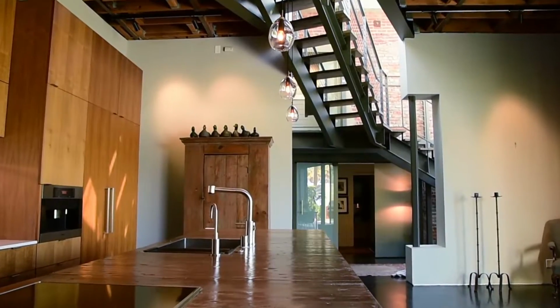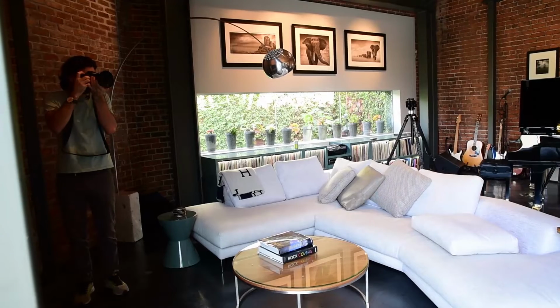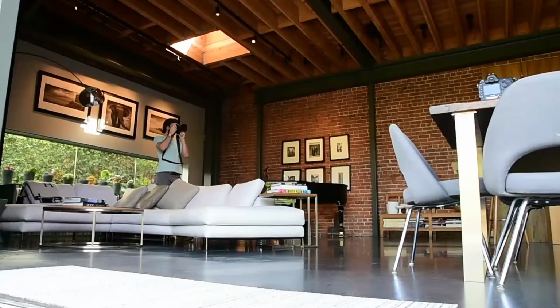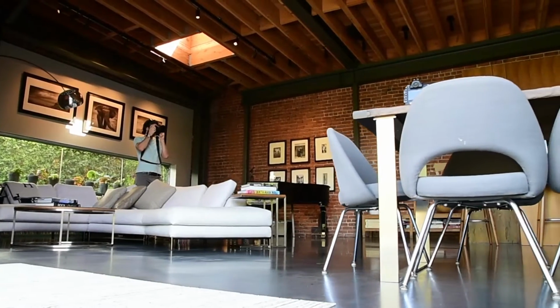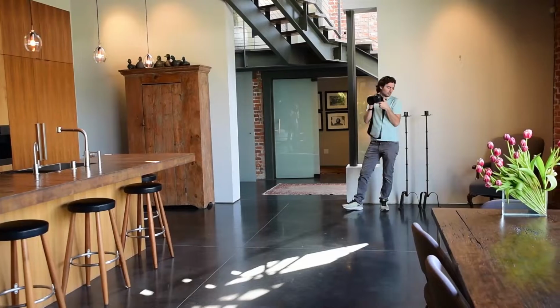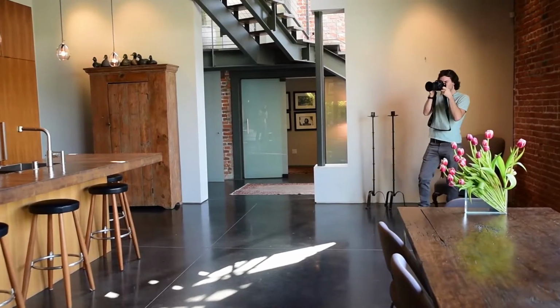This house is the complete opposite of the last house that we shot. Rather than being open and bright and airy, this one is a bit darker, the ceilings are a lot higher, there's black floors, there's wood everywhere. So it's an entirely different mood, and that, of course, is going to affect how we photograph it.